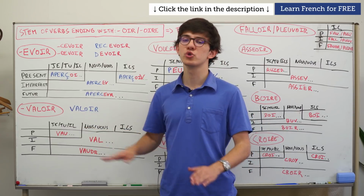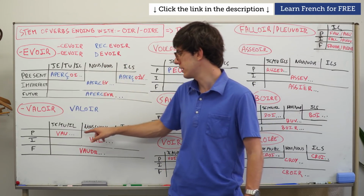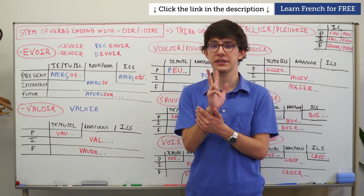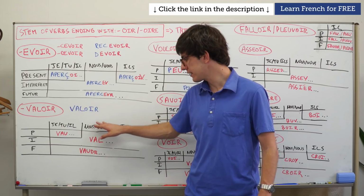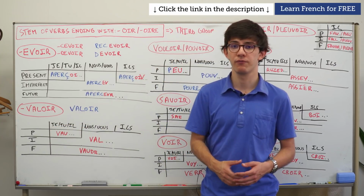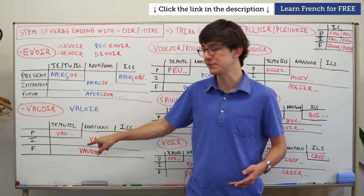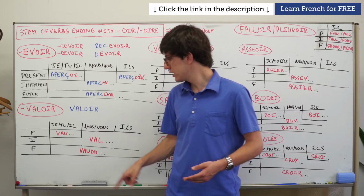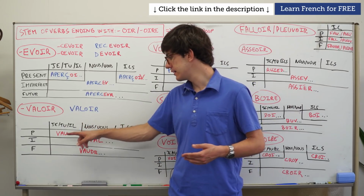The logic is super easy, in comparison with the first one. You just need to remember 3 different stems: one for the future, one for the imperfect, which is the same as the plural for the present, and the stem of the present for just the singular persons. So here, you just remember vau, val, and vaud, and then you add the endings.